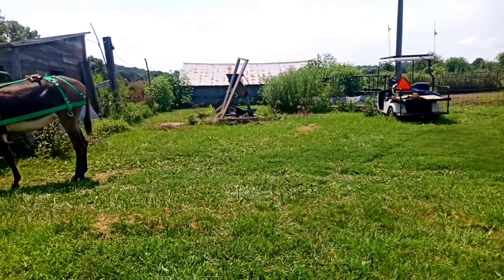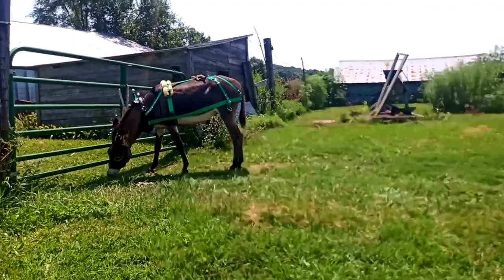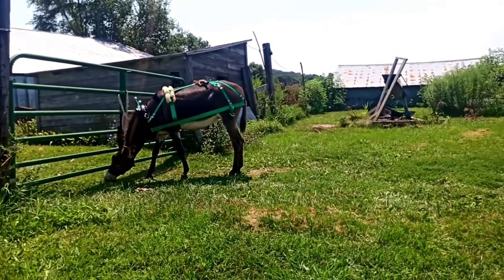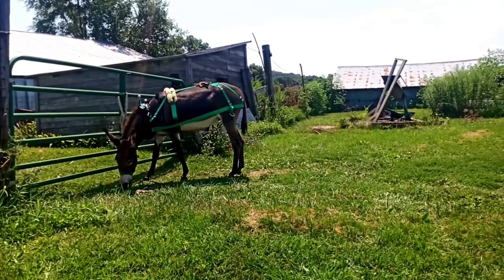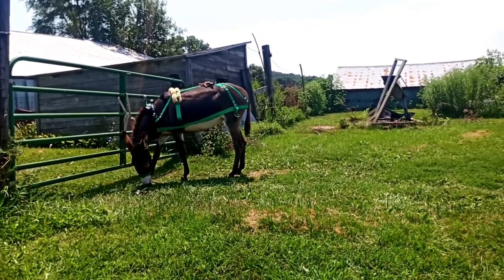Okay, that's known as a giant victory. We got from there to there without any explosions. And she got a treat. She's a $1 million donkey. She's my girl. That's all.